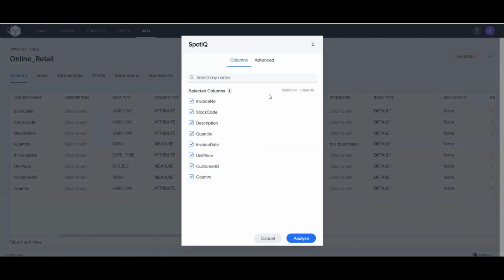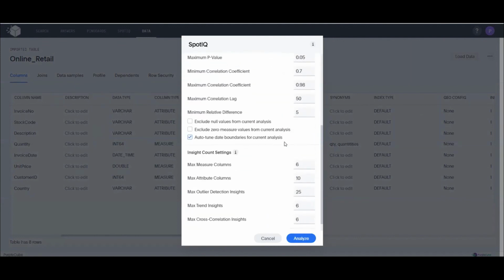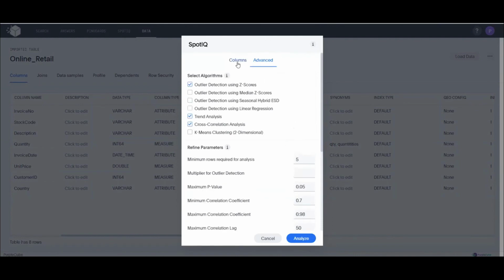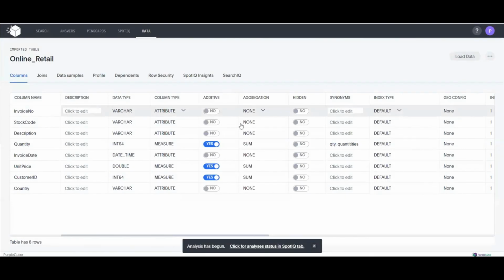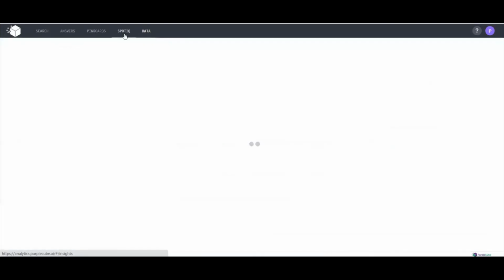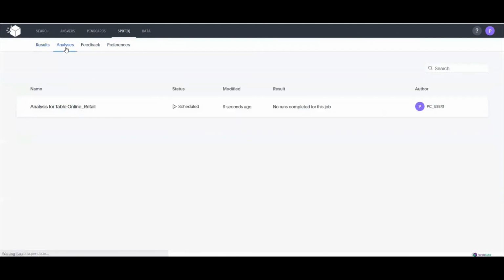So it gives me a window wherein I can select the columns on which this automated analysis needs to be run. Or else if someone is well versed with these data science features or these algorithms and they know how to refine the parameters for those specific algorithms, they can do that here. But for now, we will just select the basic analysis and say analyze. So now the analysis has started. If we go under the Spot IQ tab, it has started. Let's see how much time it takes to complete this analysis.